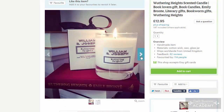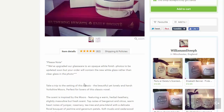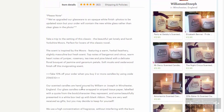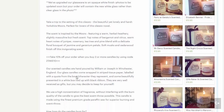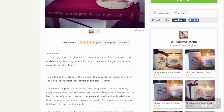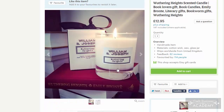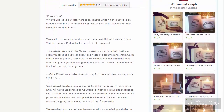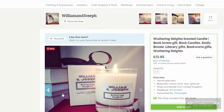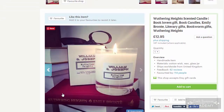It's actually very difficult to produce nice candles in clear glass. So I'm impressed. Hold on. They're using an opaque white finish. Yeah, well, I don't blame them for that. Oh, and in Winchester, not far from me. Well, that is actually an example of a fantastic Etsy listing, and something that deserves to do well. Yeah, I'm impressed with them. I may look into them. It would appear that they're making a success of it, because they're appearing at the top of the organic listings.